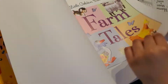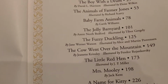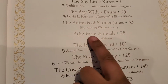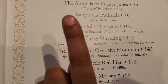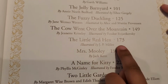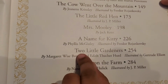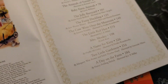Okay, so here are those. So we read, okay, and put this on. So let me put this. Okay. So we read The Shy Little Kitten, The Boy with the Drum, The Animals of Farmer Jones, yes, Baby Farm Animals, The Jolly Barnyard, yes, The Fuzzy Duckling, The Cow Went Over the Mountain, yes, The Little Red Hen, yes, Miss Mooley, A Name for Kitty, that we did. Two Little Gardeners, and last one, yep, A Day on the Farm. So I'm right!